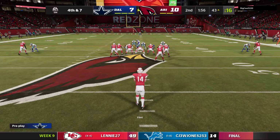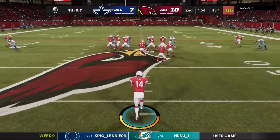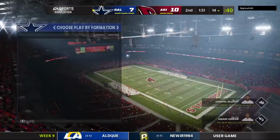Here comes the Cardinals punter now, as he should be able to pin him back deep here with his first punt. He was only asked to punt once in the victory last week as he sends this one away.